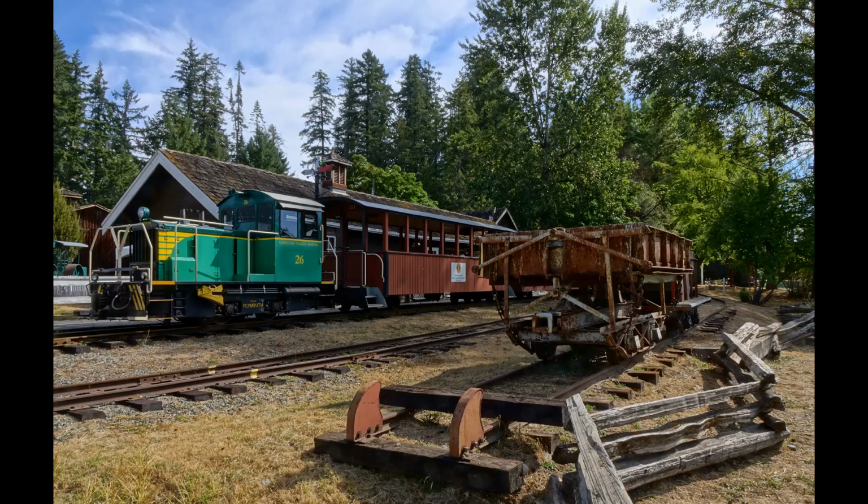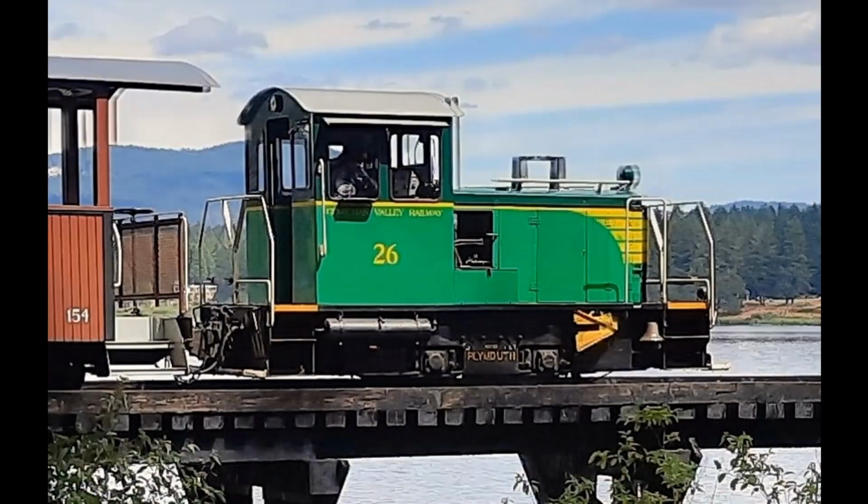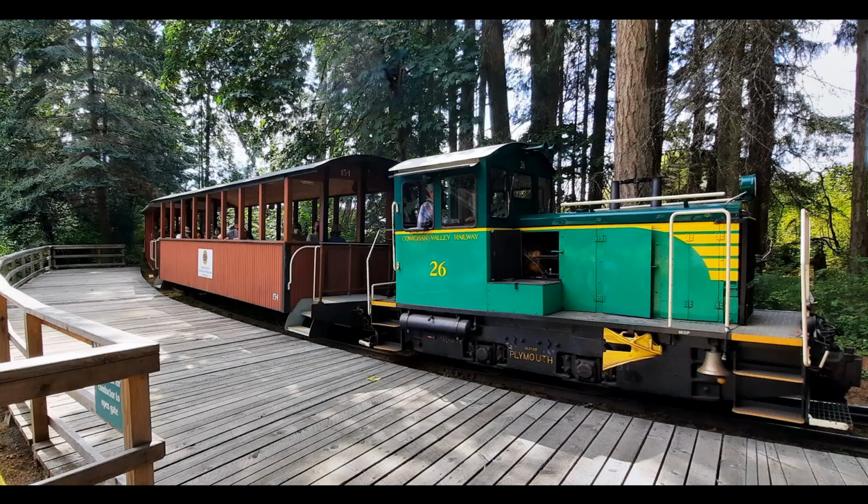If you ride the visitor train, you'll hear the narration of the story of this locomotive, how it was purchased new by the BC Electric Railway Company for use at places on the Vancouver Island, including Jordan River. Here are some video views of the Green Hornet in action.